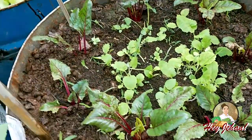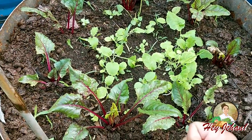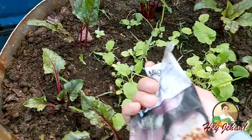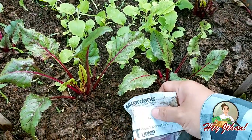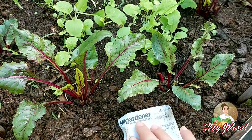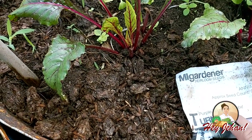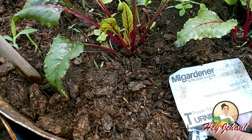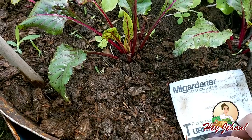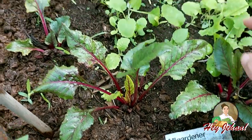Okay, so these are beets. I haven't tried growing this. This is the first time I've planted this vegetable, and I can't even remember if I've tried eating one. That's the purple top white globe turnip. It's not a popular Asian vegetable. It's not even Asian, so excited for this one.